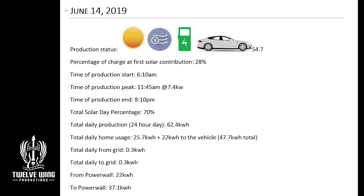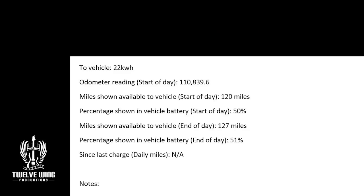So I wound up putting 22 kilowatt hours to the vehicle when I was going to need it the following day. And so, look at that for a second here. And then the notes. Ending the day with 127 miles on the vehicle.